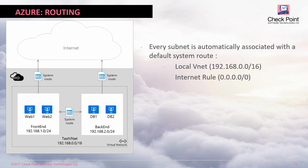Azure routing is a lot more flexible. By default, every subnet will get a system route associated with it. Again, there'll be 2 routes. One, in my example here, I've got a 192.168.0.0/16 network, and that will be via the local VNet, so the SDN. So again, everything can route to everything, and there'll be an internet rule which points to an internet gateway object.